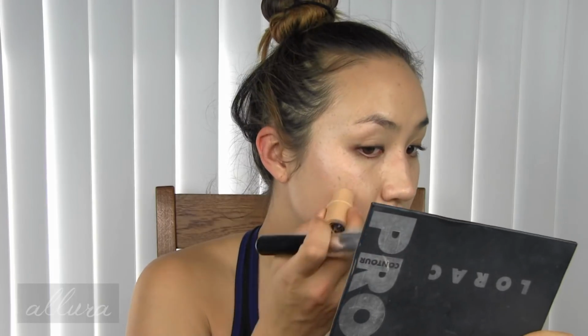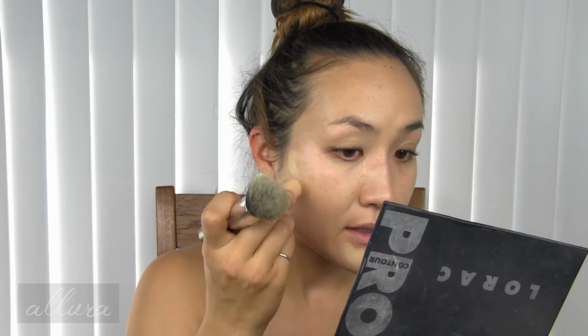I'm gonna go ahead and put a second layer just on the cheeks. That's where I have the most pigmentation that shows through, and maybe a little bit on my chin, to see how much this builds up in terms of pigmentation.